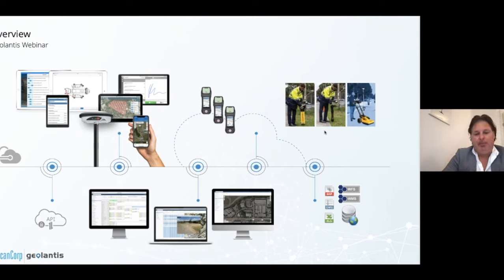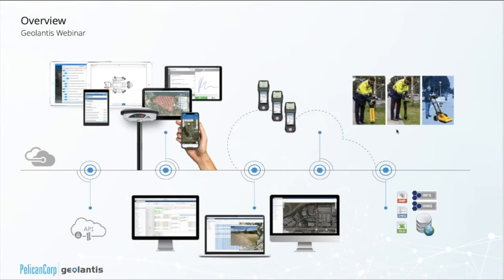Or it could be a sophisticated process where you are even managing the field workers by having tasks, resource planning. Just imagine cable locators or GPR devices. You only have a handful of them or one, and you see it then on the calendar who have used it. So you don't need an additional tool. It could be managed in the Geolantis platform.